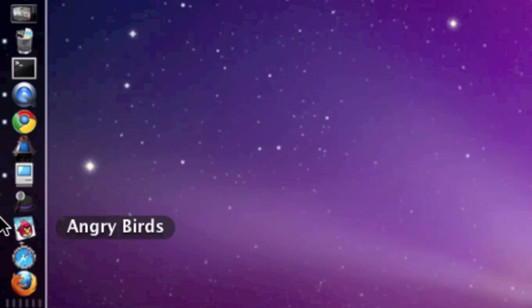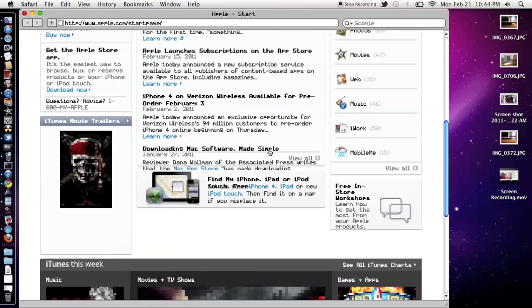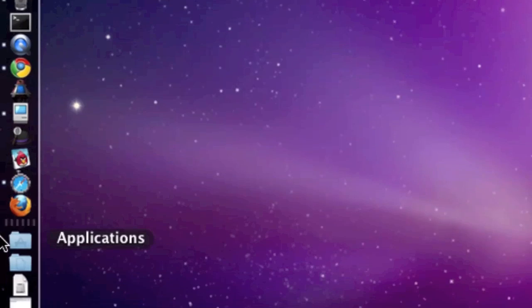Angry Birds for Mac. Once again, I bought this off the Mac App Store. I believe it's around $4 to $5, something in that ballpark. Up next is Pixelfari. This is sort of a funny 8-bit web browser, so as you can see, it displays everything in 8-bit. It's sort of just for fun, like mess around and reminisce. Firefox, this is my third web browser, so second the primary.